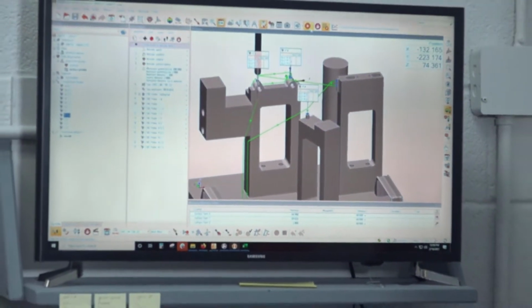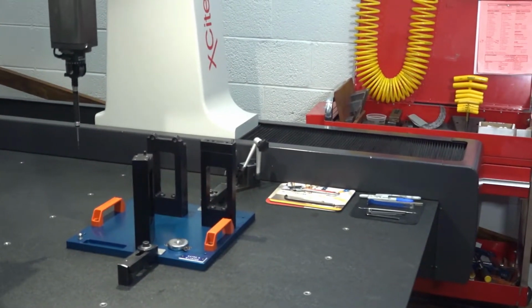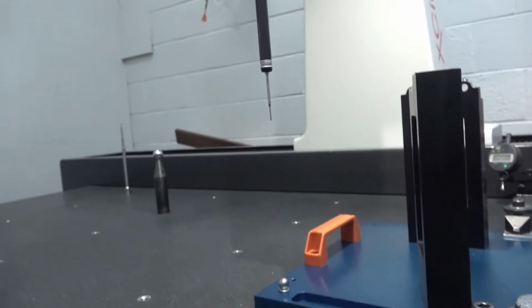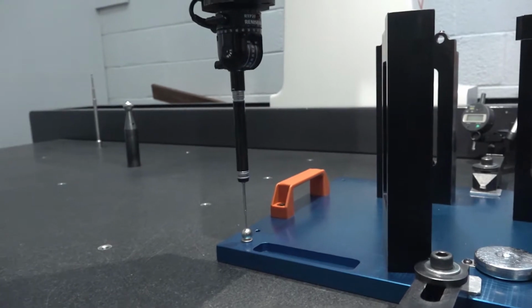The tolerances on this range anywhere from 50 microns to 70 microns. Our machine, however, has an accuracy of about 4 microns, which is just under 0.2 of a thousandth of an inch.